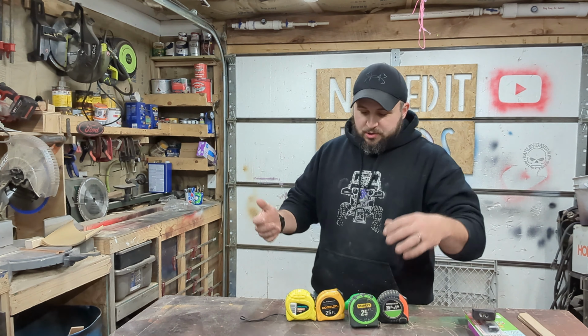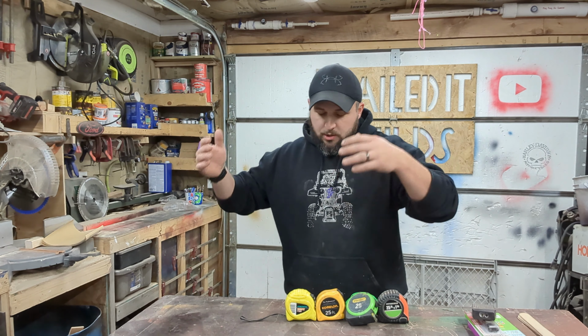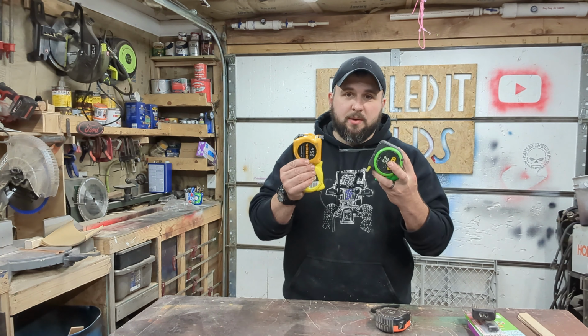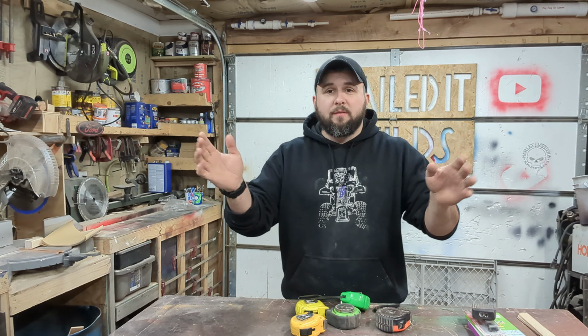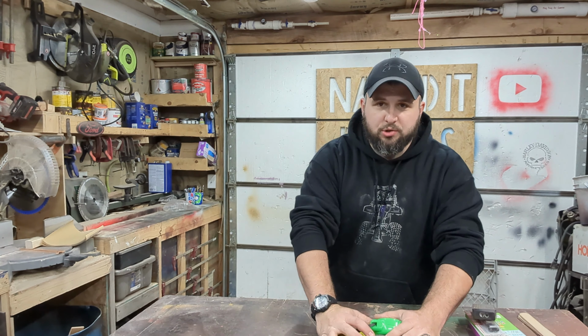So tape measures, you can go stupid cheap, you can go not stupid cheap. You need them in the garage, you need one in the house. I try to keep one in the truck. Tape measures are something that any guy or girl who uses a tape measure for woodworking or metal or whatever will absolutely love. So make sure that you get them a bunch of tape measures.